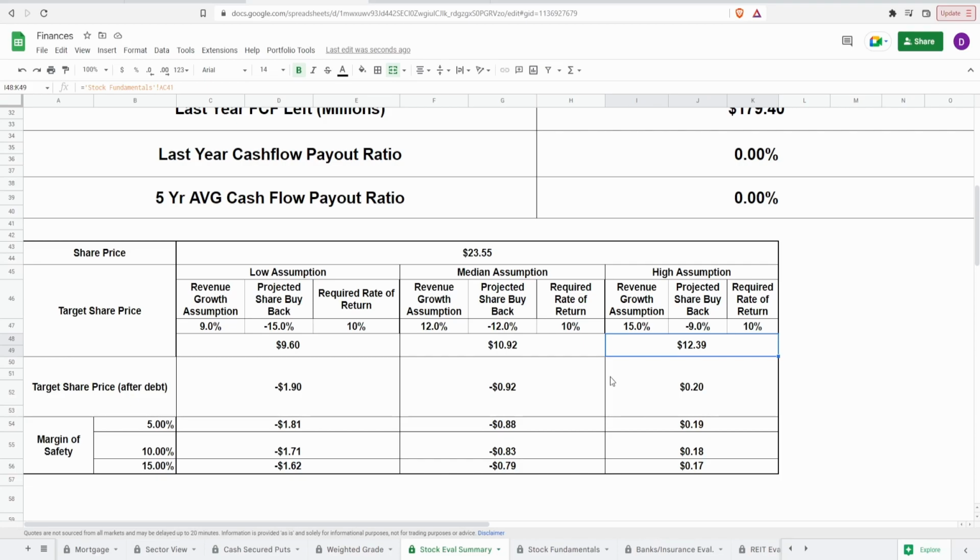Obviously, if you guys do not believe this, that's perfectly fine. You guys can make your own assumptions when it comes to this. That's why I have this calculator available for free, as well as my other two, the book value one, the REIT one, and even a dividend tracking sheet.